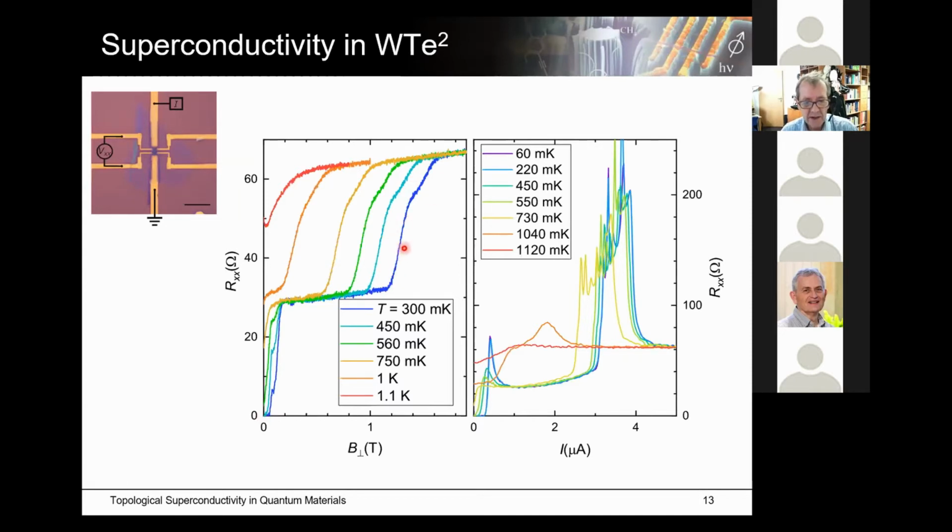You could say this is the critical field for one transition. It's about a Tesla, a little bit more. And if you go to very small fields, you ask the question, what would be the transition to the zero resistance state for very small fields? Then you see that the TC is around, maybe, a little bit, this is 1.1 Kelvin, so it still dips down a little bit. So the TC is around between 1 and 1.2 Kelvin.